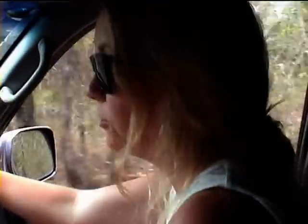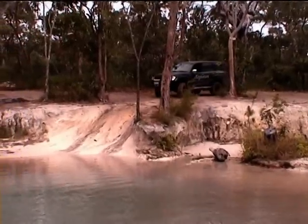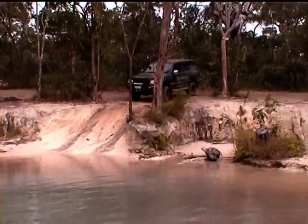Next one up, we've got a Ford crossing. Now, this one we've been told from a few people we ran into across the track that it's pretty deep, so we're not going to know until we get there. So we'll go and have a look, suss out how deep she is, and obviously we are going to have to cross it because there's no going back from here.